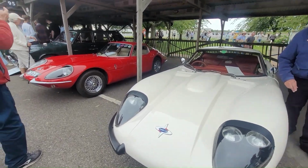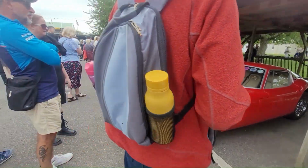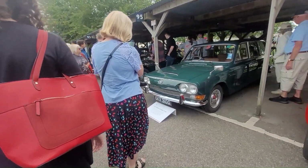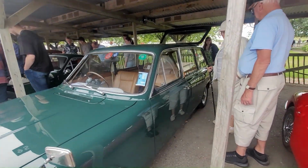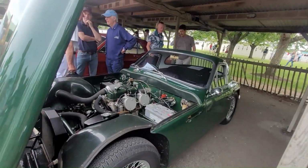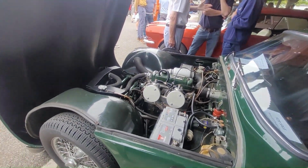There's 2 here, Marcos GTs. Car I don't know much about, although I feel like it was a sort of low volume manufacturer, Marcos. This is a Triumph 2000 Estate. And I'm not quite sure what this is, but I think it might be an Austin Healey. With the bonnet up, it's hard to tell.